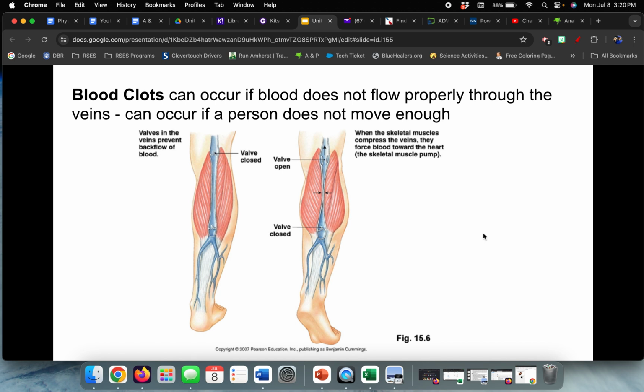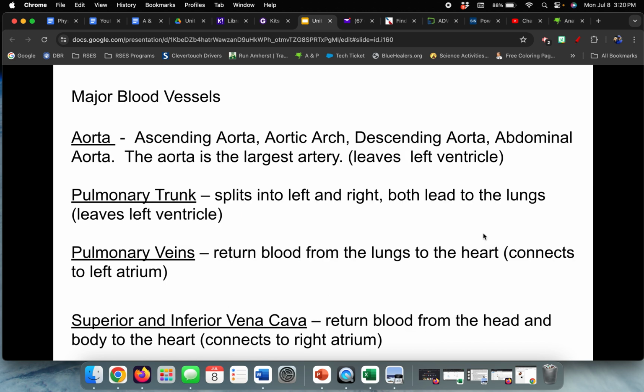Blood clots. We talked a little bit about them in the blood section. We said that clotting is a good thing when it's preventing blood from leaking out of your body during a cut, but it also can occur when blood doesn't flow properly through the veins. So if a person is sedentary, meaning they don't move enough, sometimes they can form a clot, and that can be deadly in some instances, like embolisms where they go to your heart or lungs or brain.